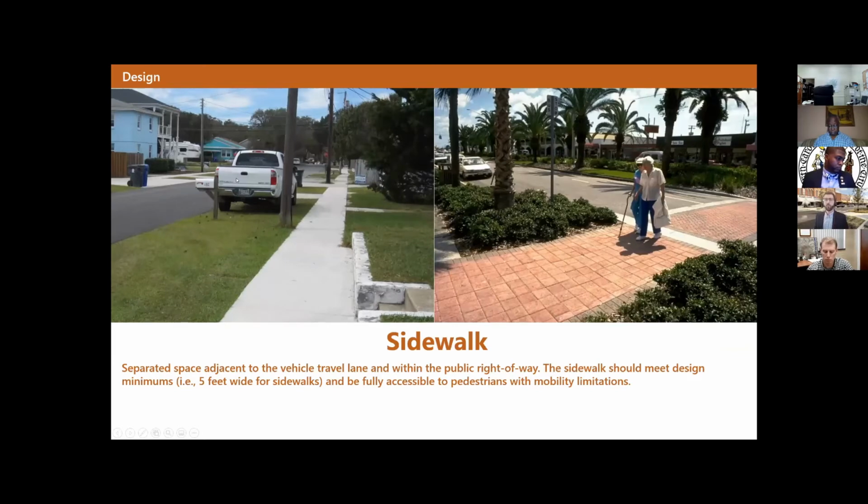So there are a number of facility types, basically planning jargon saying these are the types of projects that we could see. So first is a sidewalk, typically 5 feet wide. I know this is the most common pedestrian facility that people are familiar with, and it's intended for neighborhoods, fits in the right of way, and it's fully accessible for people with mobility limitations.